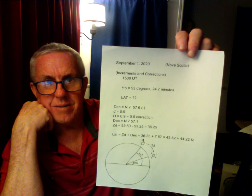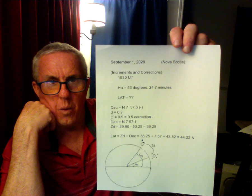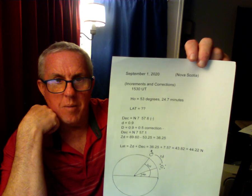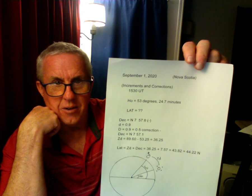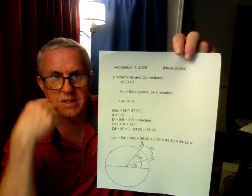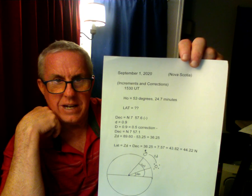So now we've got to figure out how to deal with the in-between, the 30. Well, you've got two ways to do it. One is, 30 minutes is halfway between 1500 and 1600, so you can look in the almanac and find the declination for both 1500 and 1600 and split the difference. The other thing is, if you follow the declination columns all the way to the bottom, you'd find this thing called a D number. If you read it, it says D is 0.9. Now, the 0.9 is the amount of change per hour of declination.